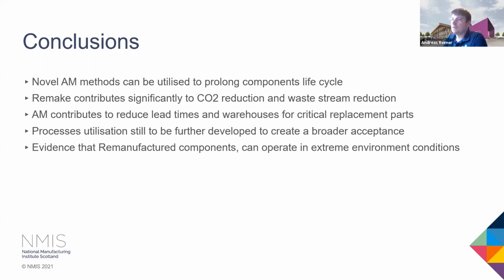And then also we need to really develop a broader acceptance for it. And also, as we have shown in the digital project, those remanufactured components can really withstand very extreme conditions, where we have shock loads, thermal loads, and so on. So it's not just okay for the look or for a superficial kind of repair or remanufacture, but it can even be applied in very extreme conditions.